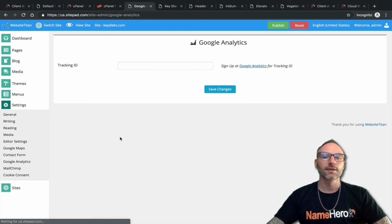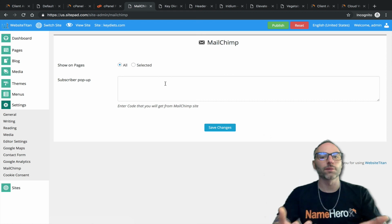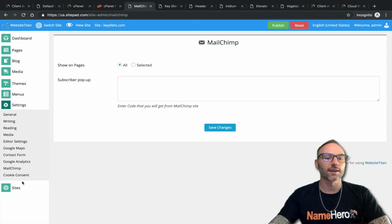Google Analytics, and same here. You would add your tracking ID for Google Analytics. MailChimp. This is if you want to have a pop-up to where you can collect email addresses. A lot of businesses like that nowadays. You can add it inside of here.